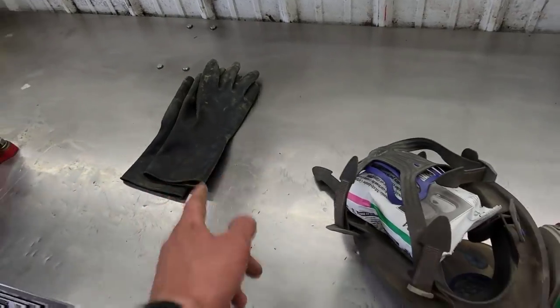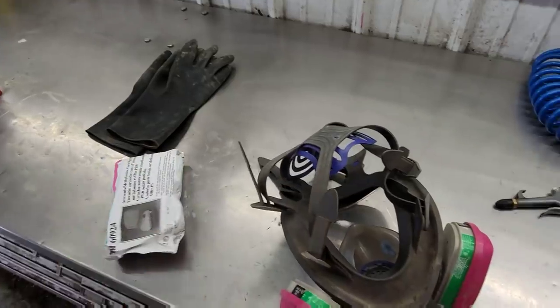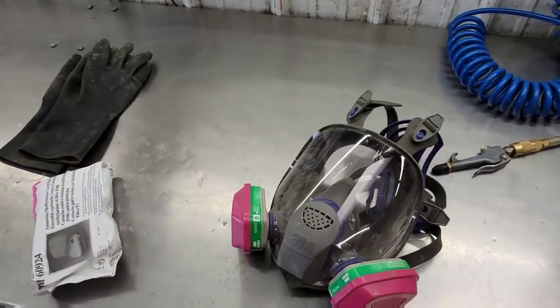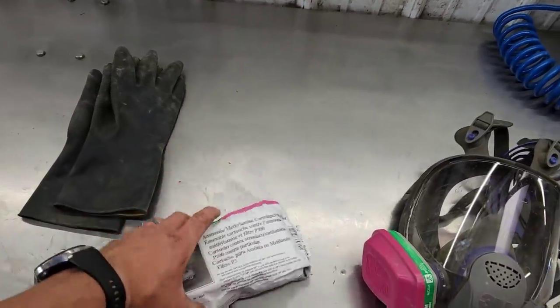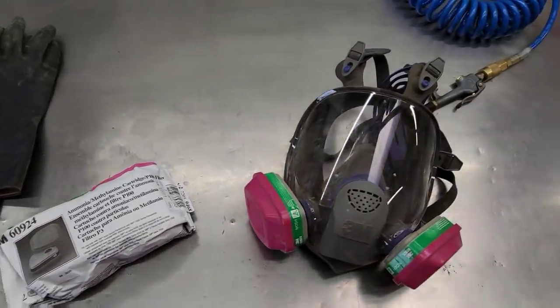Okay, there's my black gloves that I like for anhydrous. I don't know why black matters, but yeah. And my full face respirator, and I bought some new cartridges. Those are the ones from last year, so we'll open those up and swap them out and we'll be good to go.